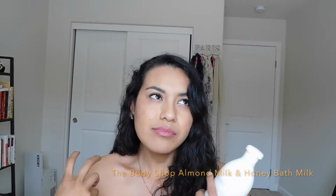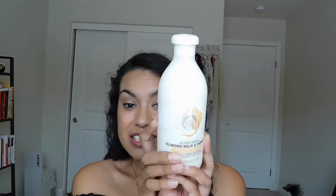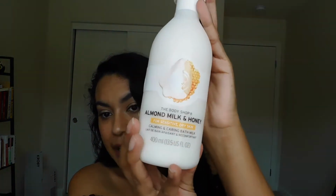Next up, this, the only kind of bath, what is this, like bath bubbles or bath products that I can use have really been from the Body Shop because of my eczema. My skin is very sensitive to fragrance because fragrance irritates my skin and it flares up my eczema. And so I have to read it, and when I saw this at the Body Shop, I immediately grabbed it because I have a big tub in my house now, and so I want to be able to use the bath.